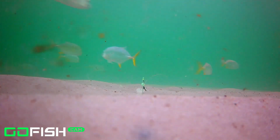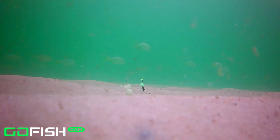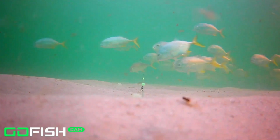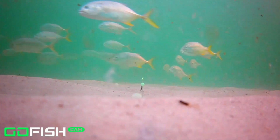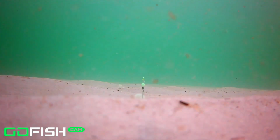They're not used to seeing a black Go Fish cam in the distance recording them trying to eat the food, so it makes them a little shy. One thing about this day, more yellowtail, just really stealing bait, messing with bait. There's some crab activity as well. But one thing you need to know about this day is I did not catch a single pompano.